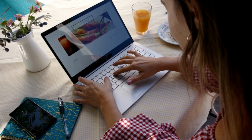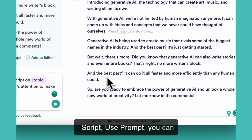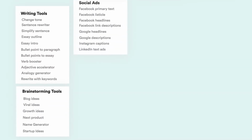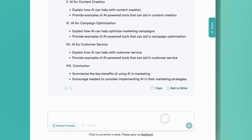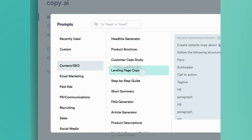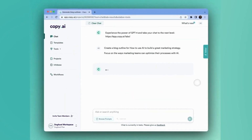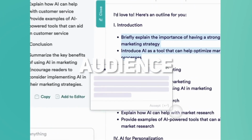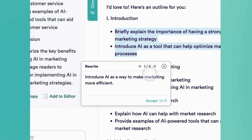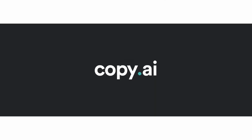From blog posts to social media updates to ad copy, Copy.ai has all you need to communicate your message effectively and efficiently because it gives you access to a suite of tools that help you generate headlines, intros, descriptions, and even full articles or blog posts. It also helps you customize your output by specifying your tone, audience, and length requirements while providing you with suggestions for images and illustrations that complement your content. So why struggle to find the right words when you can let Copy.ai do the work for you?